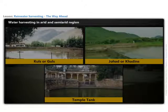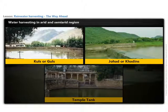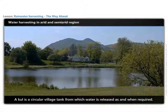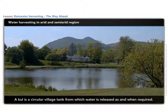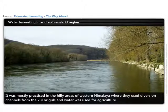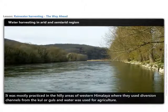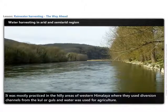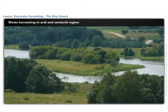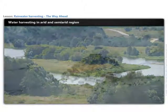There are some other traditional methods of rainwater harvesting such as kuls or guls, johad or kandins, and temple tank. A kul is a circular village tank from which water is released as and when required. It was mostly practiced in the hilly areas of western Himalayas where they used diversion channels from the kul or guls and water was used for agriculture. Diversion channels of some kuls are as long as 10 kilometers and have existed for centuries.